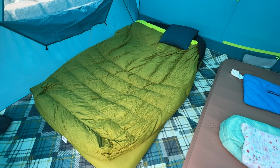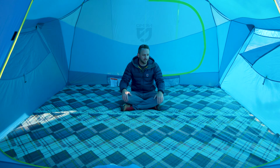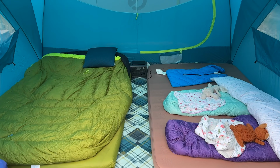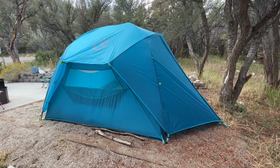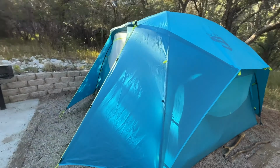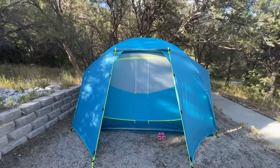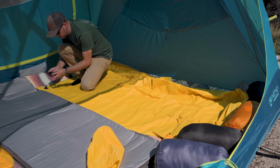Now we've got a family of 5, and all 5 of us plus my dog is a little crammed, honestly, even for a 6-person tent. But that's like putting duffel bags with our clothing in here, having all the sleeping bags and the dog bed and the pads and such. It does get kind of busy, but it's not so crammed that you're like on top of each other and not able to enjoy yourselves.